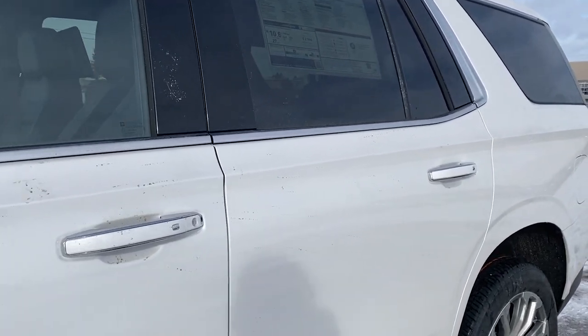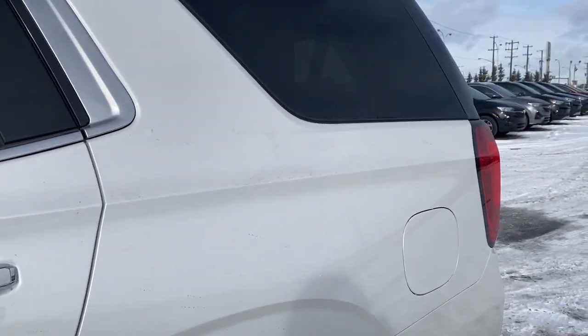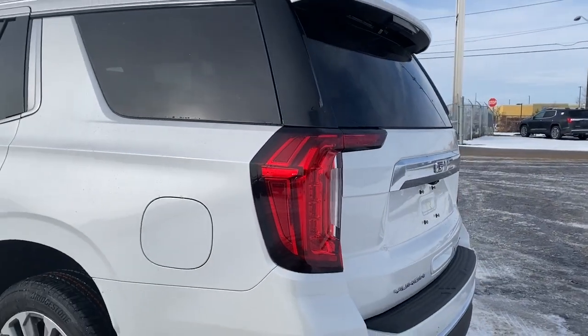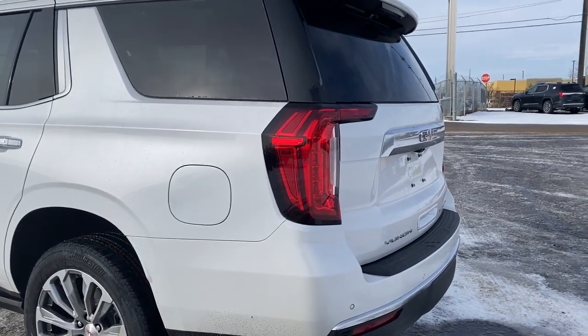The door handles have intelligent access, so as long as you've got the key fob on you, push that silver button to lock or unlock the doors. As we make our way to the back, we've got the power lift gate. We're going to pop that open using the key fob, pushing that button twice.